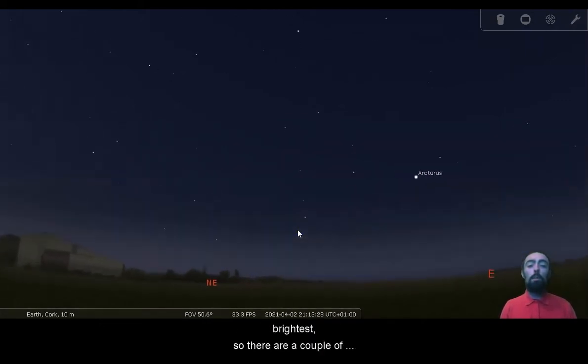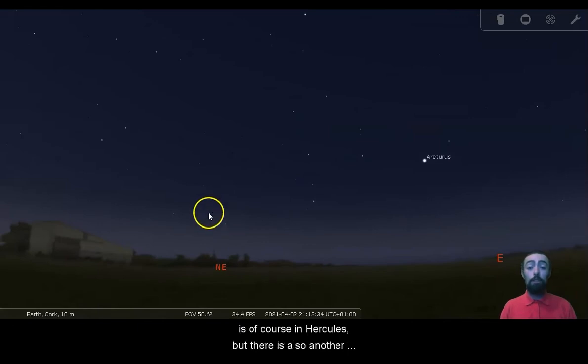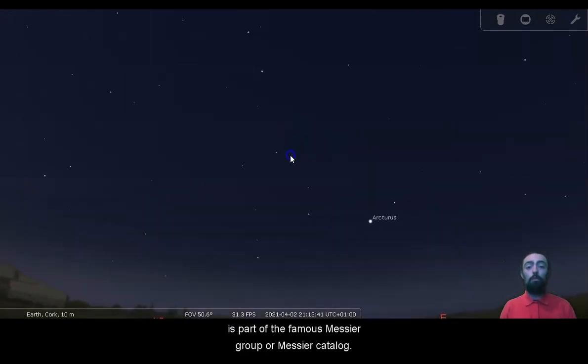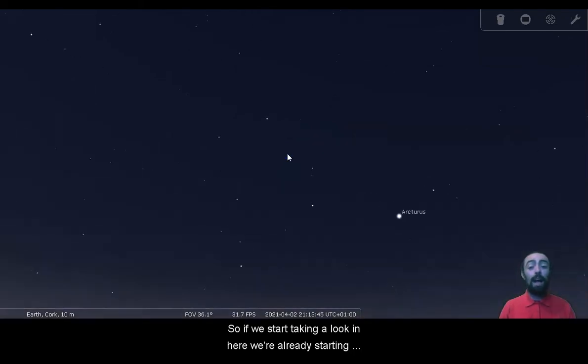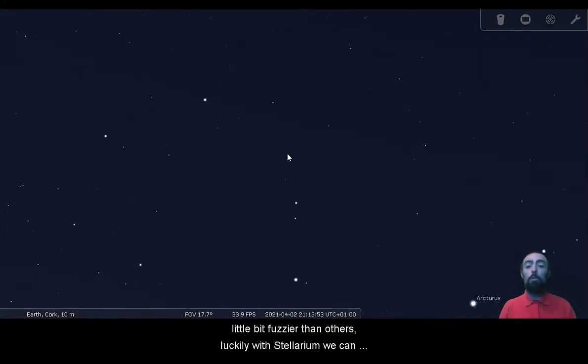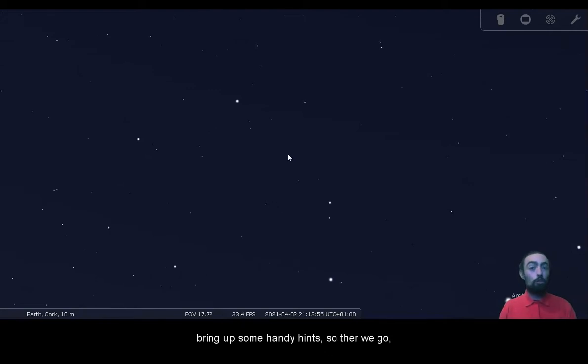So there are a couple of globular clusters visible over in this direction. One of the most famous, the Great Cluster, is of course in Hercules. But there is also another cluster just above Arcturus, which is part of the famous Messier group, or Messier catalogue. So if we start taking a look in here, we're already starting with all of the light pollution in the city, so we'll have to zoom in very close to start noticing that some of these dots are a little bit fuzzier than others.